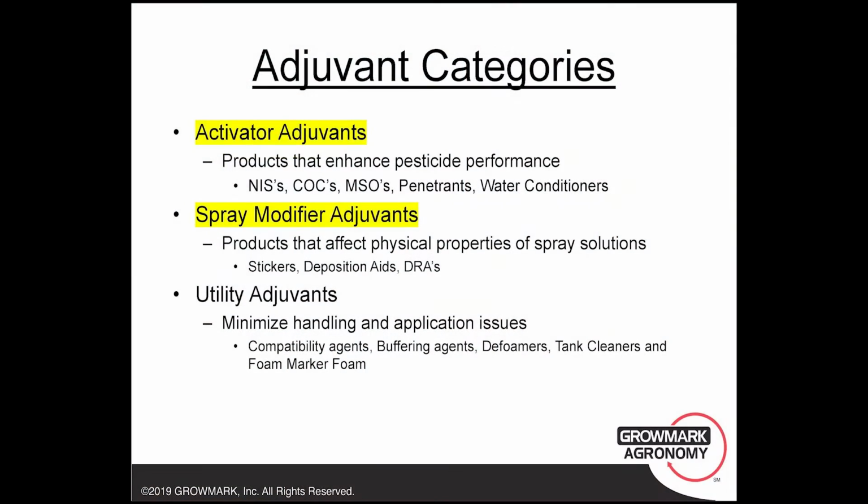So we're going to focus on 2 of the 3 main categories. Not this bottom one, the buffering agents, compatibility agents, which goes to your question, when you talk about getting the right pH, making sure your water's the right solution for the herbicides we're spraying. These are just as important. But a lot of what we're going to talk about today is activator adjuvants in that oil space, and then spray modifier adjuvants, which are going to be our stickers, deposition aids, specifically DRAs, which is what we're going to go into a lot of detail about today.